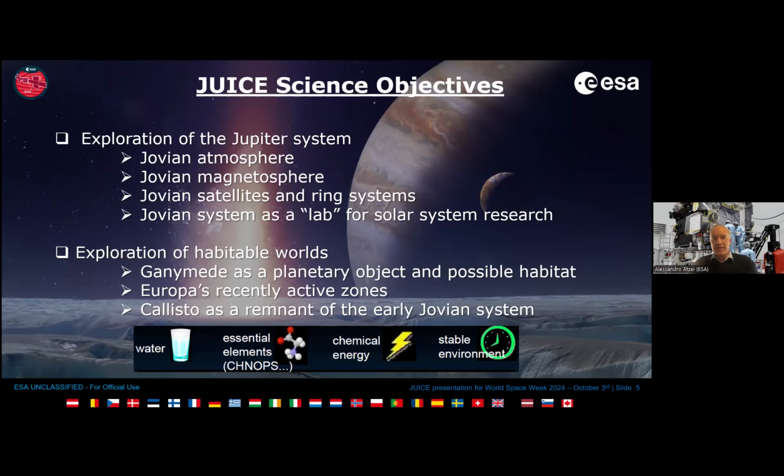But by focusing on a relatively smaller area like the Jovian system, you can see the interaction between a massive body like Jupiter and the moons around it. So it really gives us more information about the evolution of the Jovian system, which can then give lessons learned also for solar systems. And the other part is really the exploration of habitable worlds.